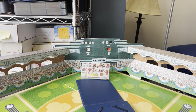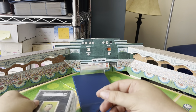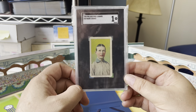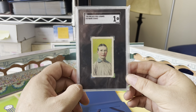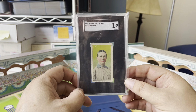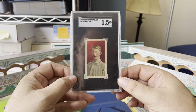I'm going to go through real quick the various cards I have. Just kind of show them off to you. Sorry, I'm taking a couple seconds because I have them in a certain order. So these are just in alphabetical order. All right, so starting in alphabetical order, I have Hall of Fame first baseman manager Frank Chance. Part of the great Cubs teams in the early 1900s, Frank Chance. Second one, alphabetically, was the Eddie Collins I just picked up.